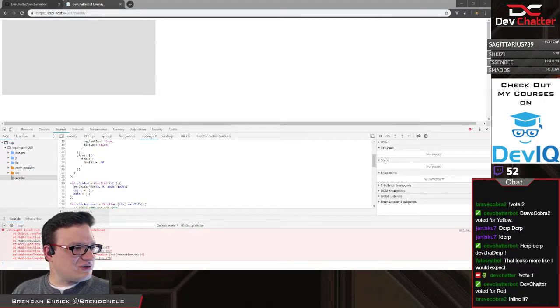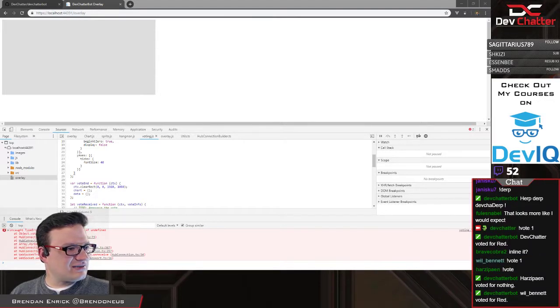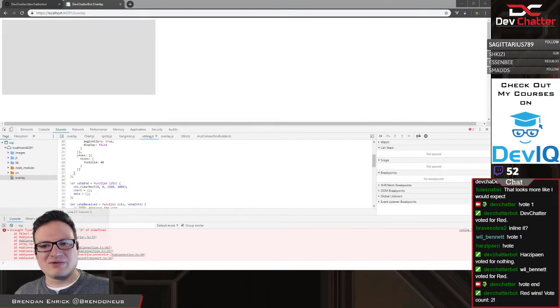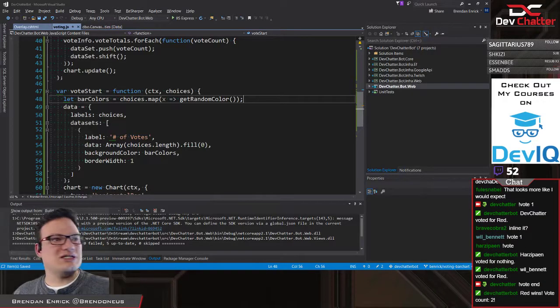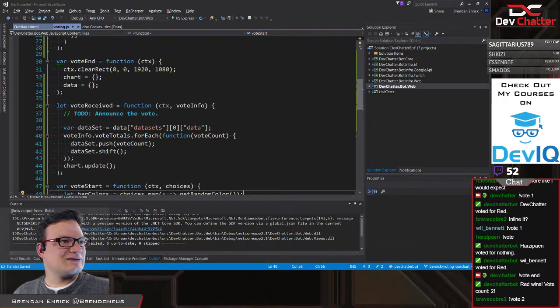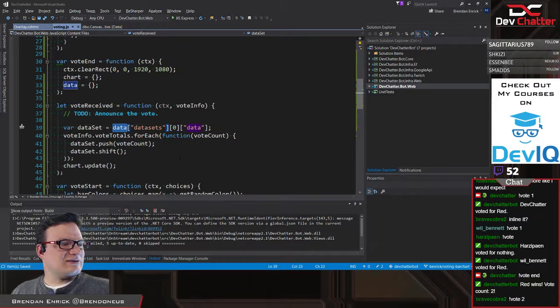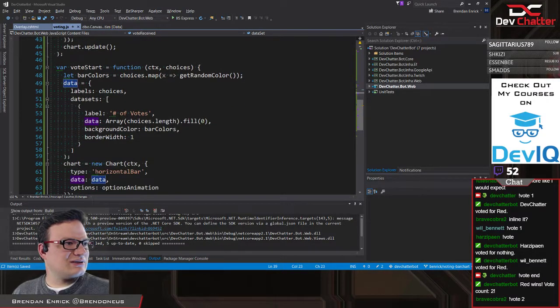Cannot read property 0 of undefined. It's like it can't find the datasets right now. Can't read property 0 of undefined, huh? So data has been messed up.